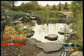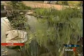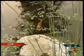We'll take a little peek inside this pond as we go to commercial break. There's fish in there, and they've been in there overwintering as well for 8 years. Can you imagine? In a few moments' time, we'll take you on a full tour.